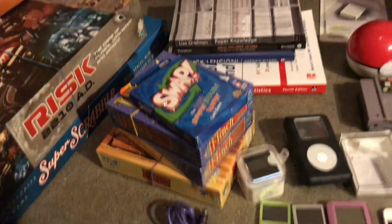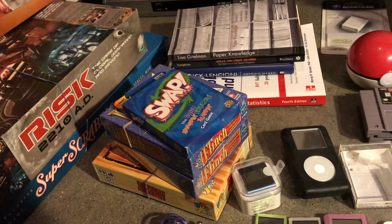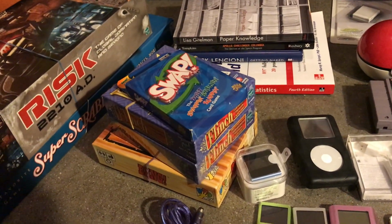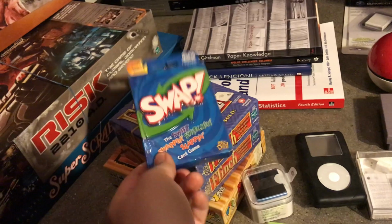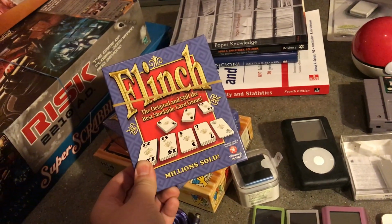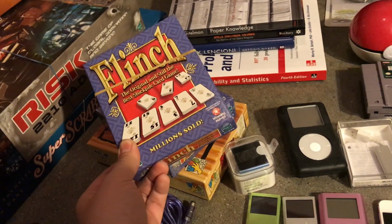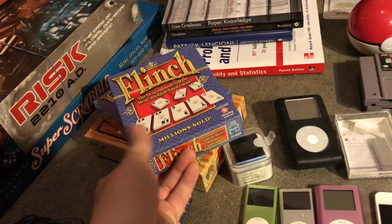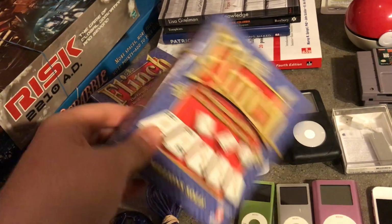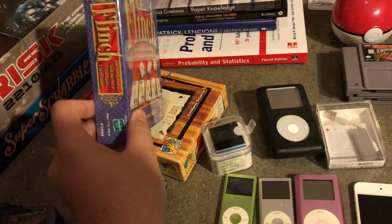Come over here, we got some card games. Swap came with a copy of Flinch, that one on top. I'm not even sure how much this one goes for. I think this was like a $5 or $10 one, but I bought it because of this. This was in my last video. Got this with a copy of Milles Bornes, and then I realized this is actually like a $25-30 game. And then luckily also got a copy at a yard sale for $1.